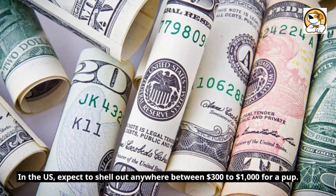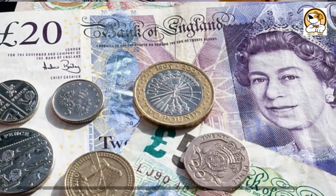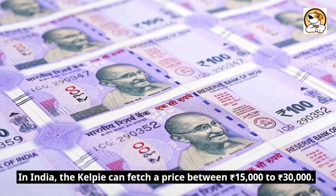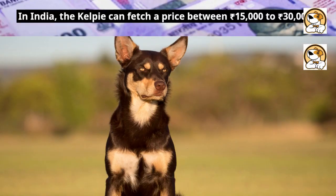In the US, expect to shell out anywhere between $300 to $1,000 for a pup. Over in London, prices can soar up to £800, depending on lineage. In India, the Kelpie can fetch a price between 15,000 rupees to 30,000 rupees.